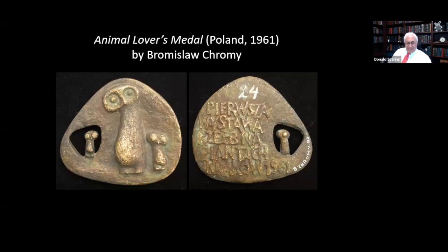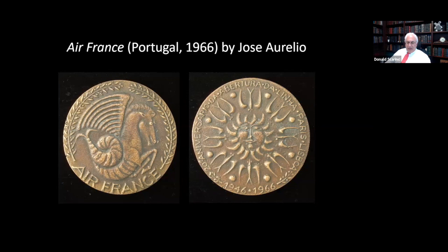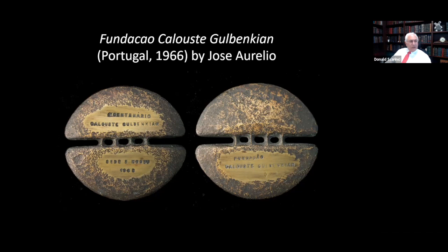In Portugal, José Aurelio had his first commercial success as a medallic artist with his Air France medal in 1966. Several years later, he made the Fondaco Calouste Gulbenkian medal, which in 1969 inspired a generation of artists and earned Aurelio the title Father of the Portuguese Art Medal. And that is how he is revered among Portuguese sculptors today. This piece was notably controversial at the time, but understanding it is the key to understanding the contemporary Portuguese art medal, where the medium is the message.